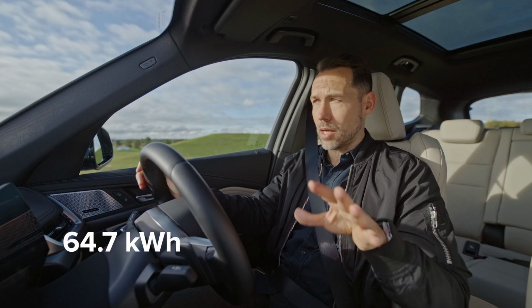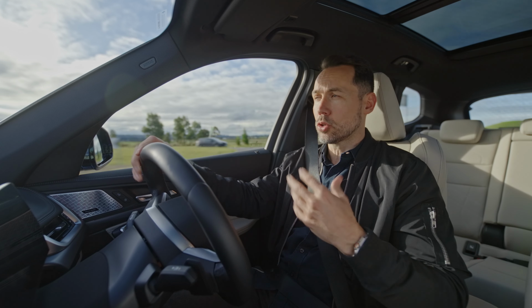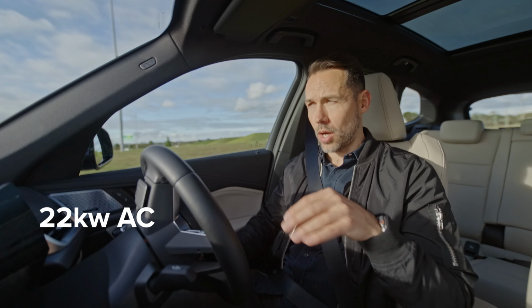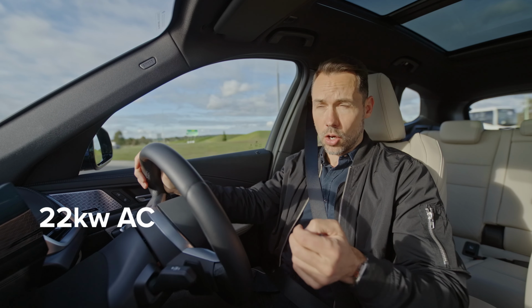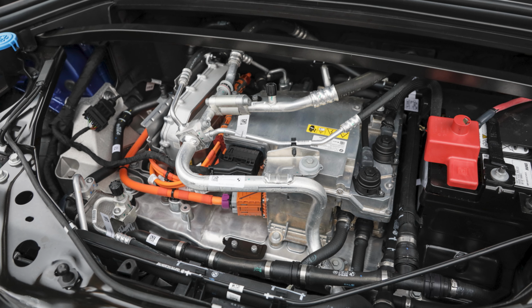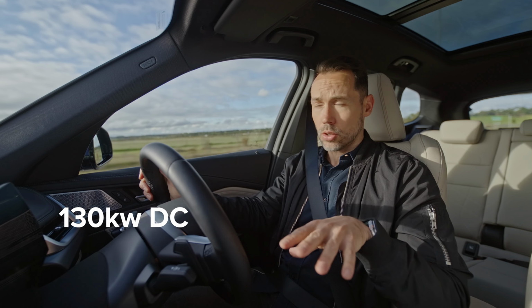So that's not the size of the battery, but that's the usable capacity. And in terms of charging, it will do both AC and DC. So it will do AC 22 kilowatt, meaning sort of a 3-phase at home, as well as a standard 11. But also when you're doing DC charging, there's a fast charging capability.